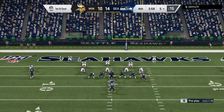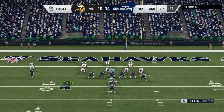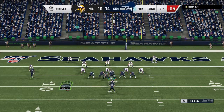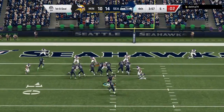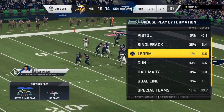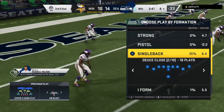So 1st and goal, 6 points here would go a long way toward wrapping this one up. Now a handoff here to his running back. And he is going to be stopped cold behind the line of scrimmage. That's going to go as a loss of 2, and it'll be 2nd down.